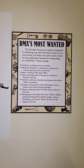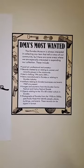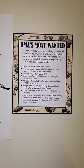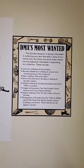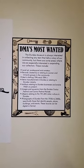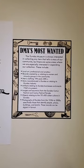And look at your photographs too in your family collections. Photographs of Dundas from the 1930s to 2000s with people or buildings identified. These would be fantastic because in the next 50 years, that will be the kind of history that we're trying to tell from that era.